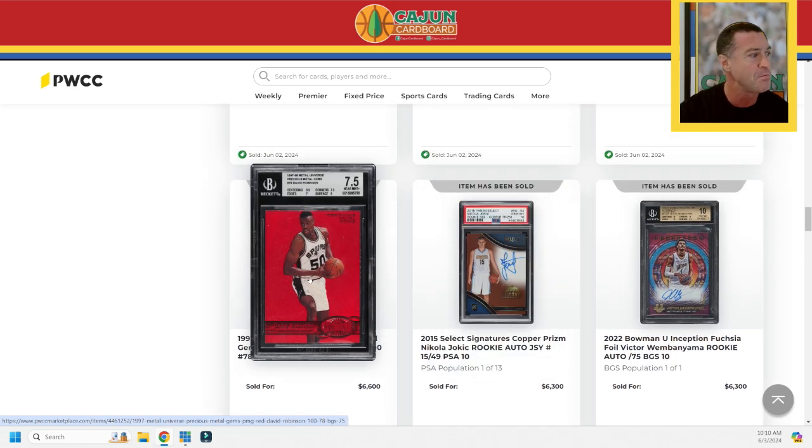97 Metal Universe PMG Red, David Robinson. You guys know I get a little tear in my eye when I see these 97 original PMG Reds because I was so close to putting that set together, and then I bailed on it to push into Jordan cards harder, which, again, is what makes me happy. That was my adaptation. Everybody takes moves, zigs, zags, turns. The collecting in this hobby is not a straight line.